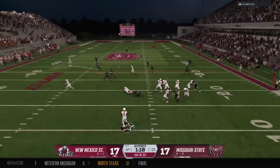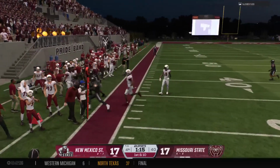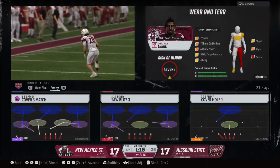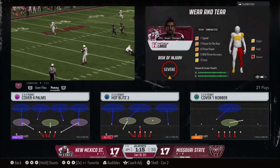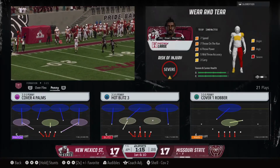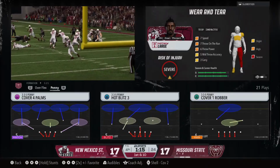Off play action on 1st down. Working that left side now. Out across the 30, steps out of bounds at the 31-yard line as they try to put something together. It's really nice to be a quarterback in today's football when running backs are basically wide receivers. Not only can you split them out, you keep them at running back, nothing open, I dump it to him. Look at that. He makes a big play for me.